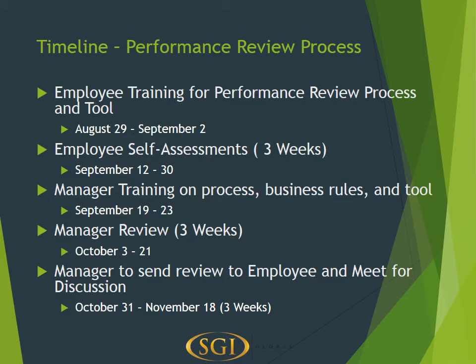Now let's talk about the timeline and the key dates of our process. Of course, this week, August 29th through September 2nd, we're providing training for all employees on the process and the tools. Major date: the self-assessment window is going to open up on September 12th and run for 3 weeks to the 30th. So you're not going to see your review form in Paylocity until September 12th.